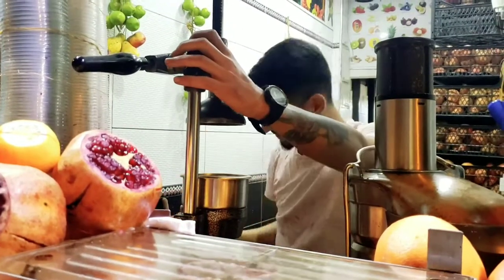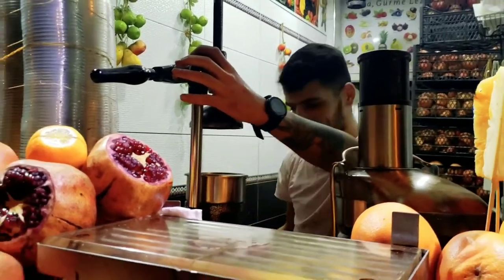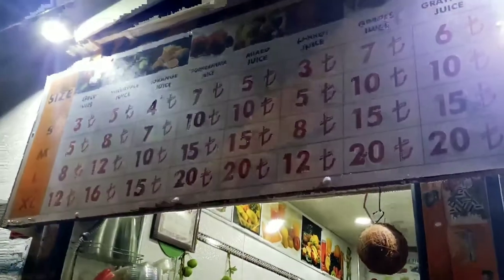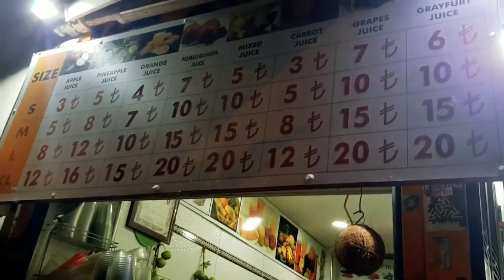So we're getting some fresh juice here, pomegranate. It's all fresh, right? Only fresh. That's good. So these are the rates. You can get apple juice, small, for 3 lira, pineapple for 5. So not bad for fresh juice.